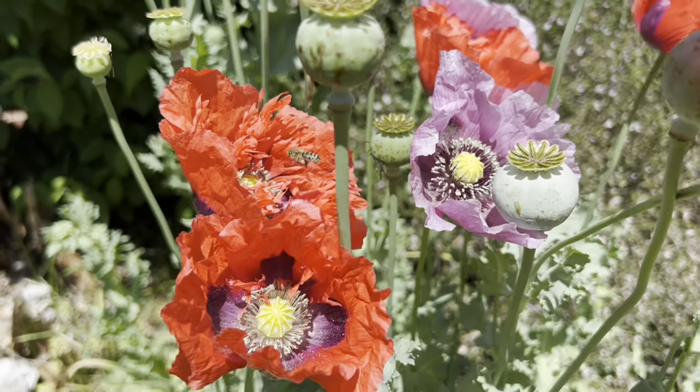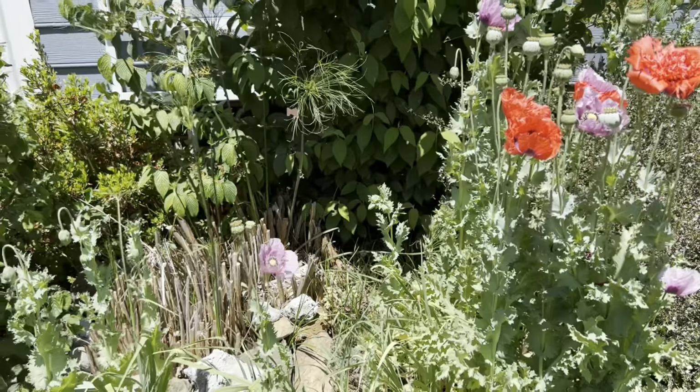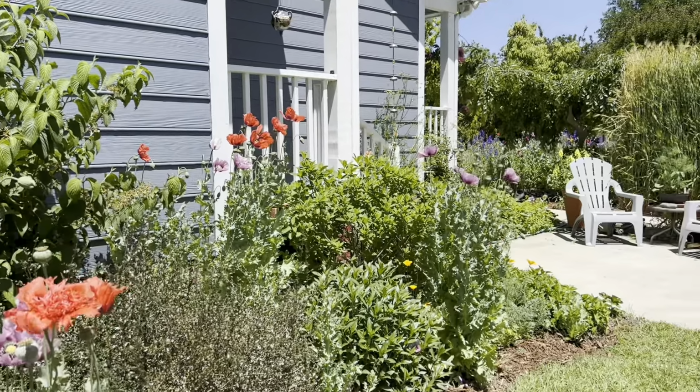This is why I always say my poppies are open pollinated. I can't guarantee any specific color because the pollen gets moved from plant to plant. And that's why I think these poppies are so spectacular, because they have such great color diversity represented.